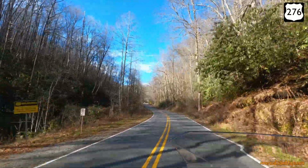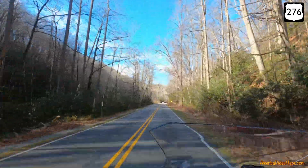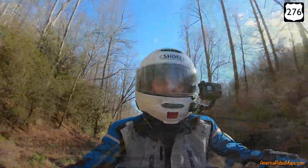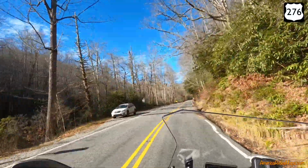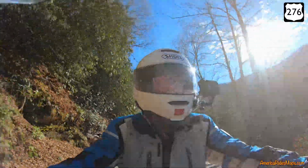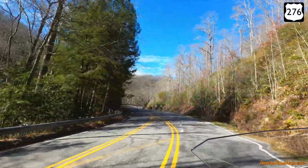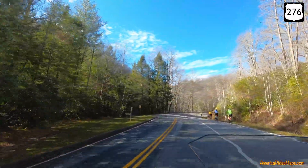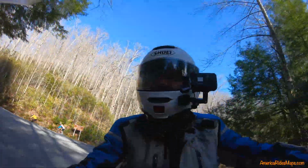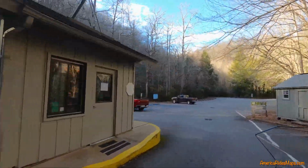So in the summertime, by now you would already be seeing cars and people walking along the roadside, and there would be all kinds of congestion and traffic because this place gets totally packed in the summertime when it's warm, because it's Sliding Rock, which is a waterfall that has a smooth 60-foot slope that you can slide down, and people come from all over to take that icy plunge, and man, it is cold.